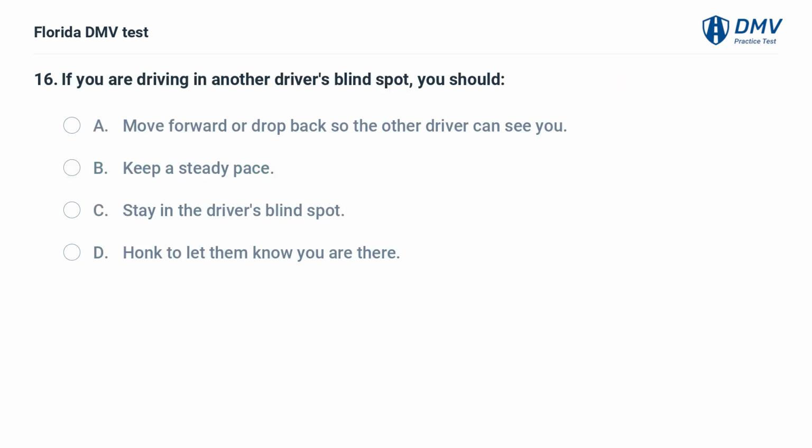If you are driving in another driver's blind spot, you should: A. Move forward or drop back so the other driver can see you. B. Keep a steady pace. C. Stay in the driver's blind spot. D. Honk to let them know you are there.